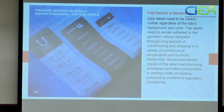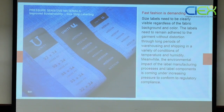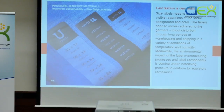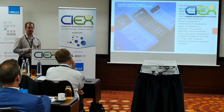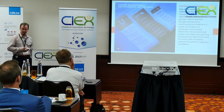So for those who don't know what a size strip looks like, I'm sure you've pulled these things off and thrown them straight in the dustbin many, many times, or used them to stick your Christmas parcels together or something like that. Nice example of recycling. So they need to be clearly visible against the fabric background. So I want to change the face material here. I've got to make sure that it still highlights the print. It's no good having print that's hidden by a film which is too glossy and the light shines and you can't see what's on the label.